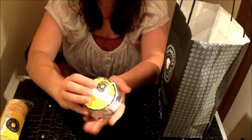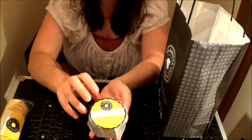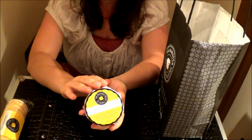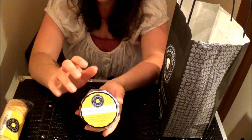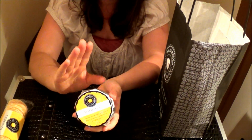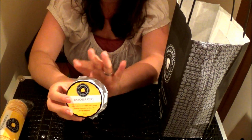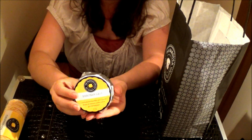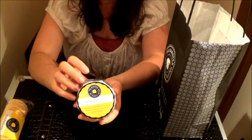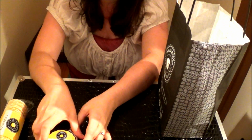This is a very lovely cheese. This is cow's milk cheese. We do also, in all of our cheeses, have a goat's milk version and a cow's milk version. So the goat's milk versions can be very interesting. They are an interesting take on cheeses that you may be familiar with. So that's our first cheese.